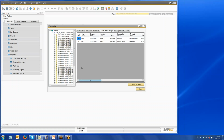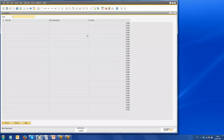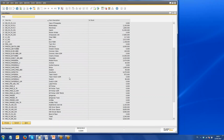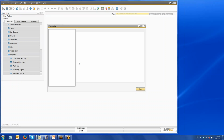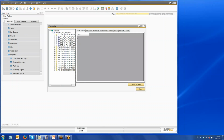So this is the way that we track all movements and all transitions that have been made for a specific product. I will show you also now the backward traceability report, where we have a typical Belgian product. Yes, we have beer here. Okay, backward. Here you see these are the batches that we have created of the beer.